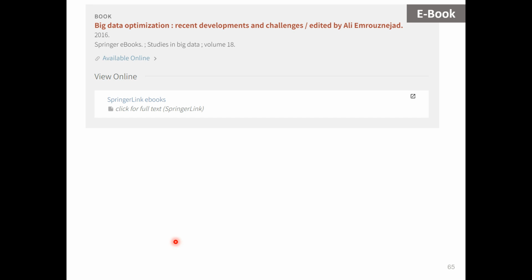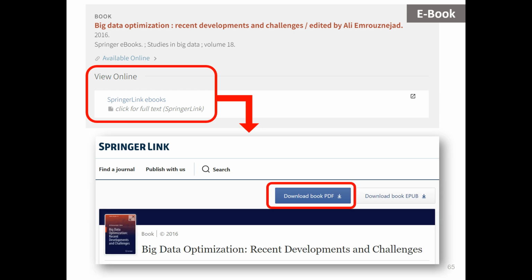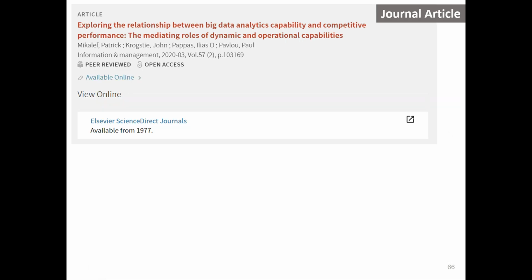Here's a record of an e-book. You can click the link in the View Online section, then get the full text or read the e-book on the browser. Just a few reminders. Because e-book usage differs among publishers, you may have limitations in printing or downloading.